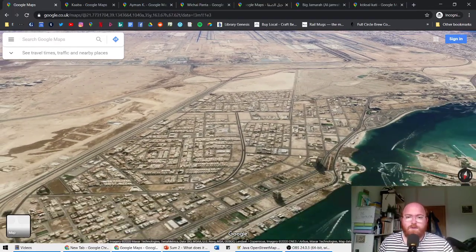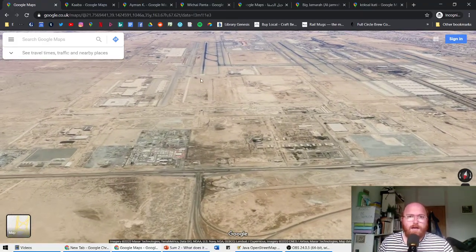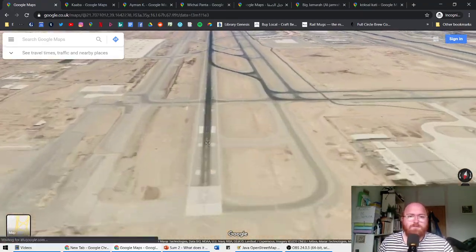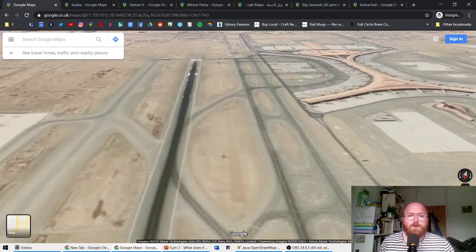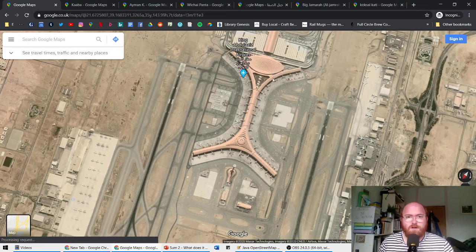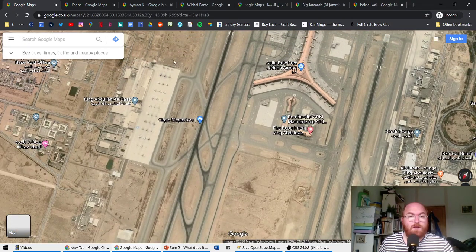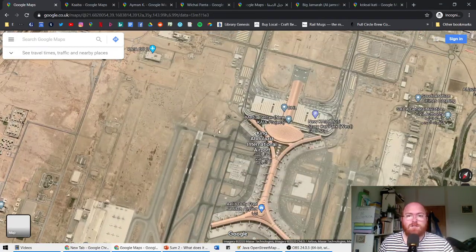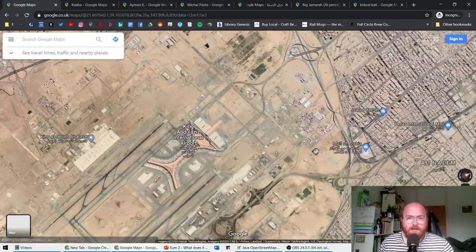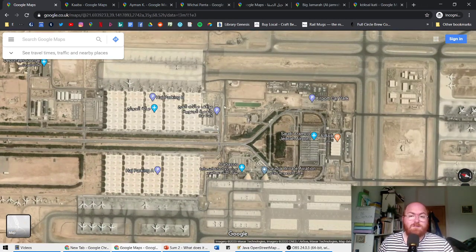Well, we can see that there's some high-rise buildings here, but look at how dry things look. It's very dry and very hot. And here's the runway at Jeddah Airport. We're going to land there. And look at this very, very modern airport, isn't it? Very unusual design. And this here is the special terminal that exists just for the Hajj. They have a special huge building just for people who are flying in.